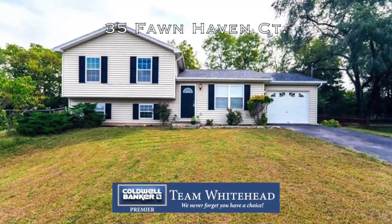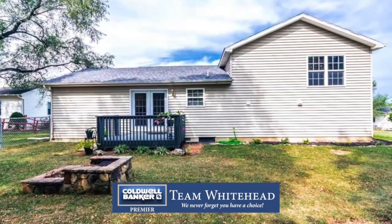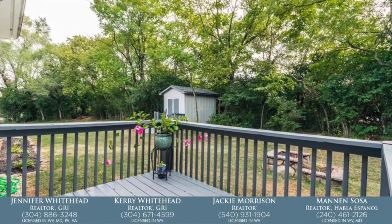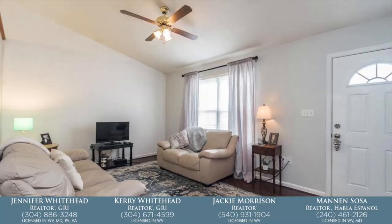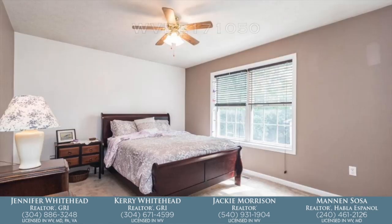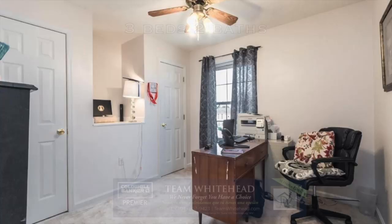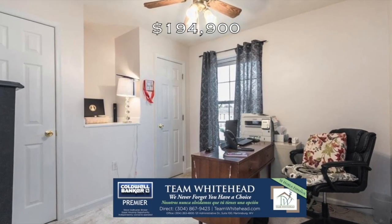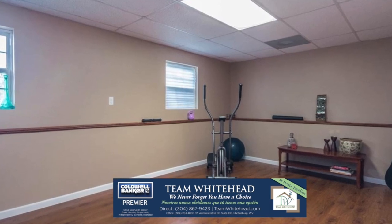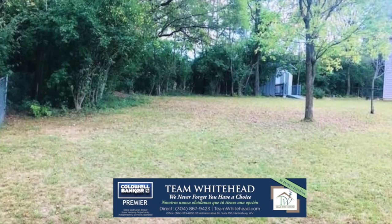35 Fawnhaven Court is an adorable home in Martinsburg with three bedrooms, two baths, 1,312 square feet of living space, and is situated on nearly a half of an acre lot. The home is centrally located in Martinsburg with a fenced backyard that backs to trees and has a deck and a shed ready for you. The driveway and the garage provide ample parking, and inside you'll find a large eat-in kitchen with a built-in microwave, a dishwasher, a refrigerator with an ice maker, an oven, and in the laundry room, the washer and dryer convey.